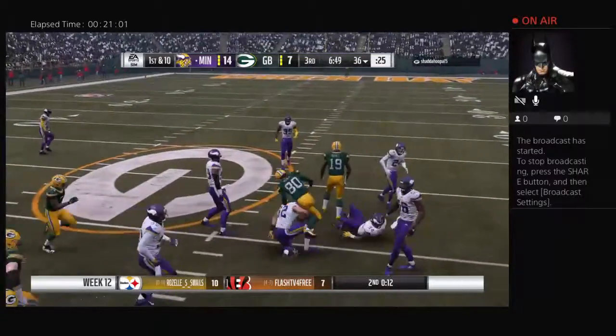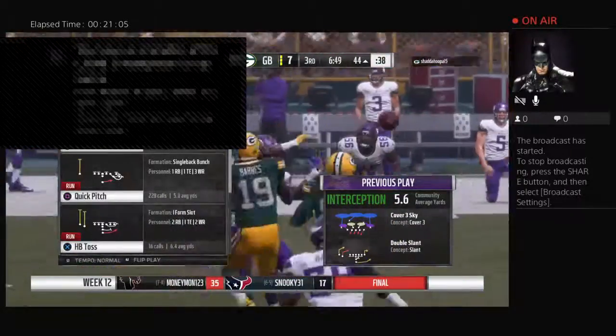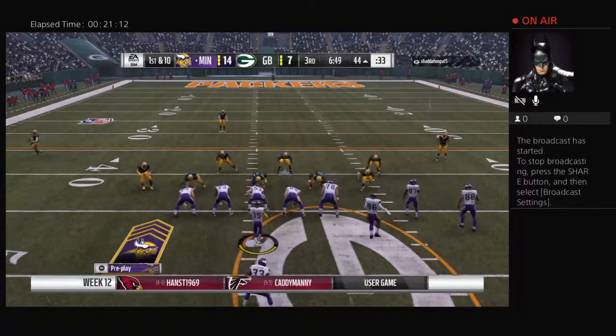Oh, ball batted in the air, and now it's intercepted. Picked off near the 44. First possession of the third quarter, an interception, so maybe a second-half tone setter. Indeed, and not the tone they wanted to set.